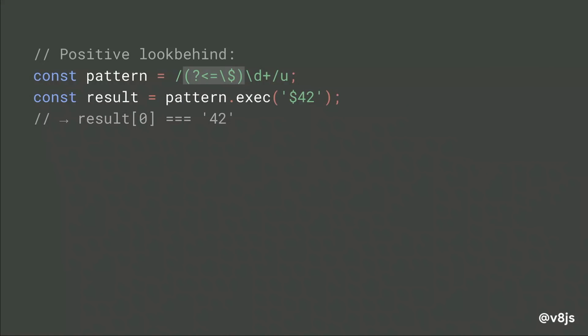Regular expression patterns now support look-behinds as well. Positive look-behind ensures a pattern is preceded by another pattern. In this example, we're matching ASCII numbers, but only if they're preceded by a $ sign. So for the input string $42, the match contains the numeric part 42.